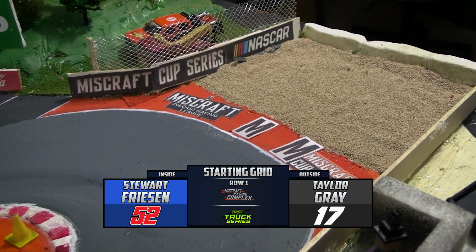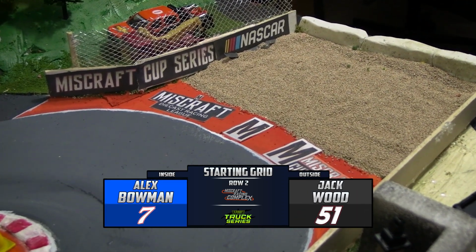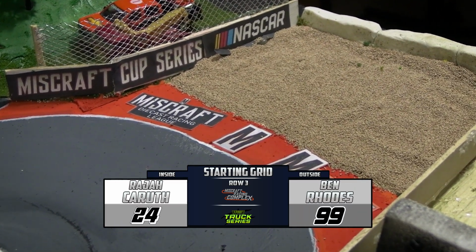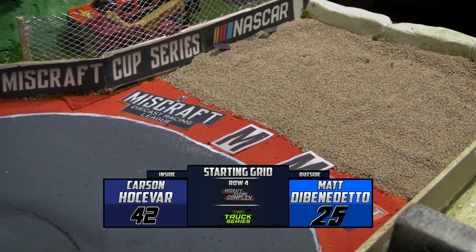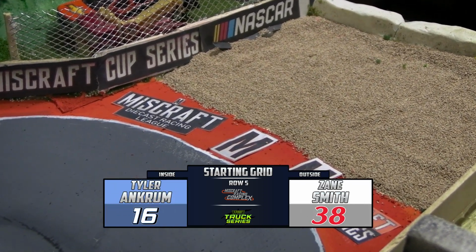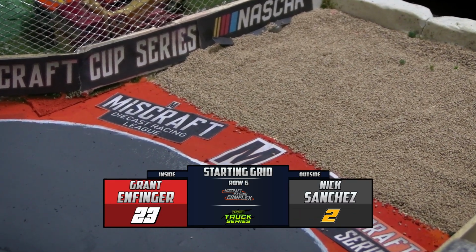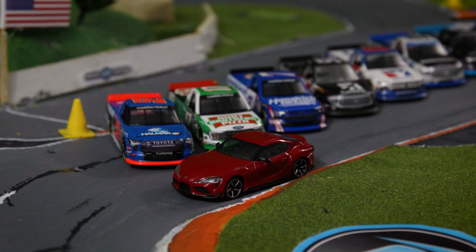We've got Stuart Friesen alongside Taylor Gray on the front row. They have Alex Bowman in the 7 machine and Jack Wood in the 51. They have Roger Caruth in the 24 and Ben Rhodes in the 99. They have Carson Hocevar in the 42 and Matt DiBenedetto in the 25. They have Tyler Ankrum and Zane Smith rounding out the top 10. And at the tail end of the field are Grant Enfinger and Nick Sanchez.